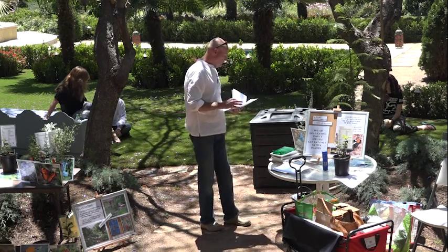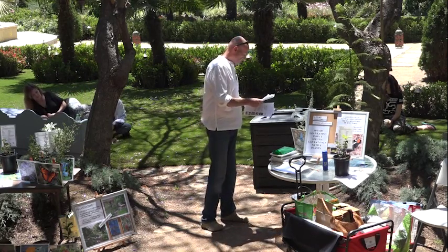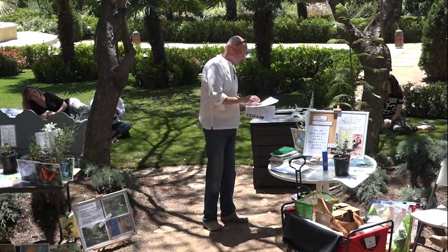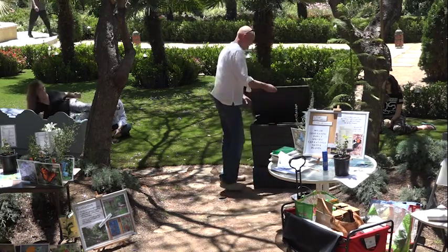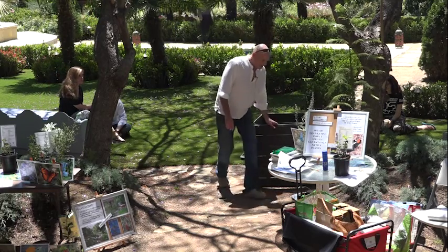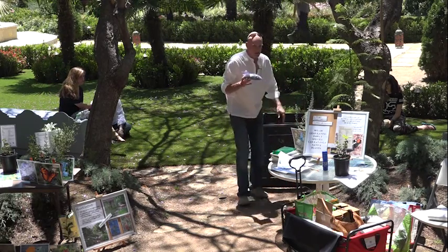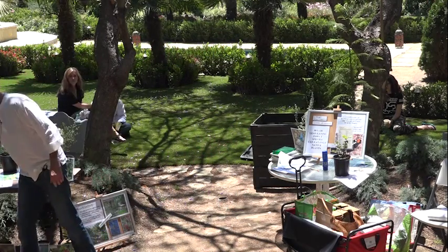I've got this compost bin behind me right here. And we talked about everything that we need. So we're talking about the layering method. What I would do typically, once I'm done with my composting, and here's an example of the compost that I've created. This is my latest batch, just to give you an idea.